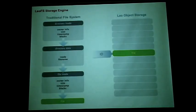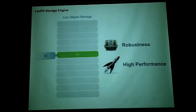Next, I'd like to share why I adopted this strategy. As you know, a traditional file system is structured in plural layers, so it consumes a lot of memory and the file open cost is very high. On the other hand, LeoFS object storage is very simple. It has a flat layer structure, and because of this, the mechanism is commonly called log-structured object storage. It realizes robustness and high performance.